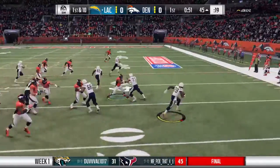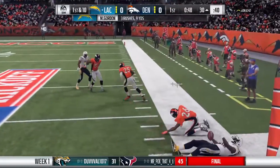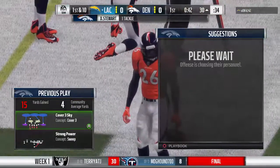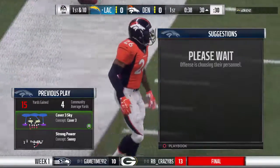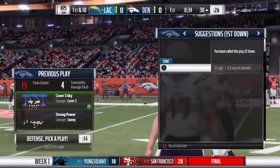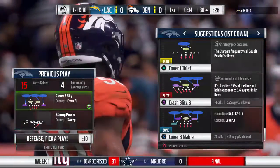Now Rivers going to give it off to Gordon. And he's got room. And brought down, but able to get it to their 30-yard line. 15 more there, and they're on a roll. It's another 1st down. Boy, he does it at a high level, doesn't he? Because when I watch him, I think of his vision. Straight ahead, peripheral. Also has that sense of where holes are going to be before they actually open. I think that helps set him apart from many of the other backs in the league.